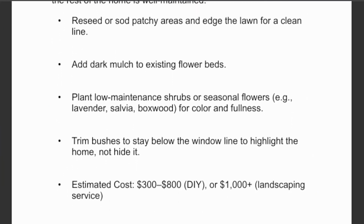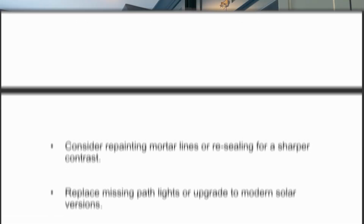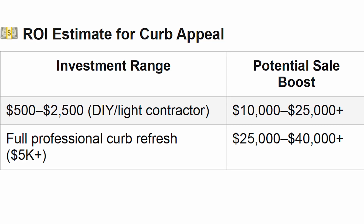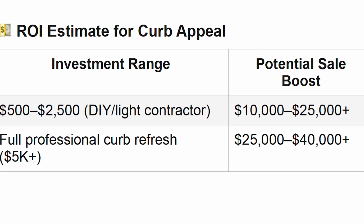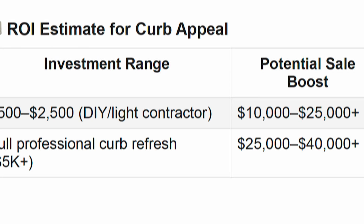So it addressed the lawn and landscape areas by suggesting reseeding the front lawn, add some dark mulch to the planter beds along with some low maintenance shrubs and seasonal flowers. Now, ChatGPT did provide a breakdown of costs and improvement value. A light landscape refresh DIY style would run about $500, while paying a landscaper may run $2,500, and would potentially add $10,000 to $25,000 to the sale of the home, while a full curb appeal refresh with the exterior painting from a professional would run $5,000 plus in costs and add $25,000 to $40,000 in value.